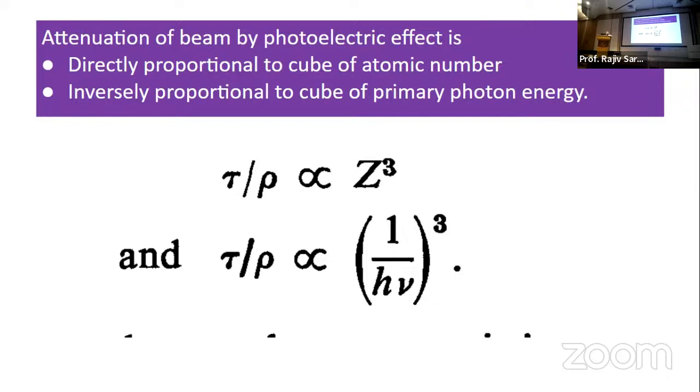And it is inversely proportional to the cube of the primary photon energy. So it will be maximum when a low energy X-ray is interacting with a high Z material. Both are working: one is directly proportional to the cube of Z and inversely proportional to the cube of the energy, which is denoted here as the HV. That is very important. In clinical radiotherapy in the deep X-ray era, that is where it caused toxicity. We will talk about it.